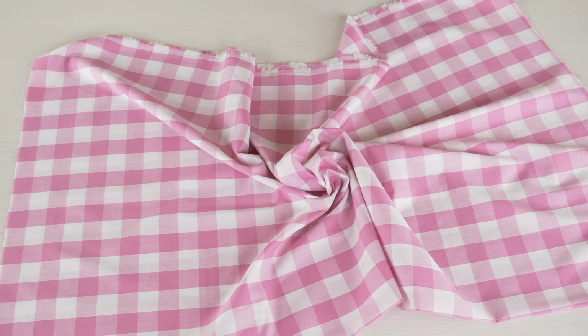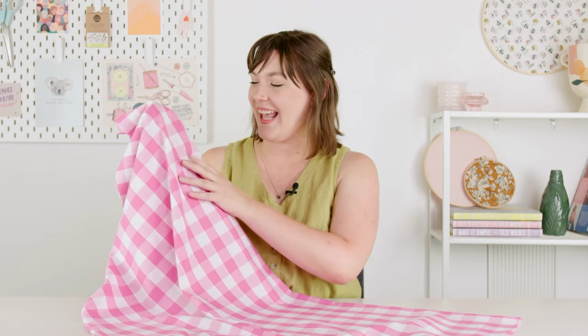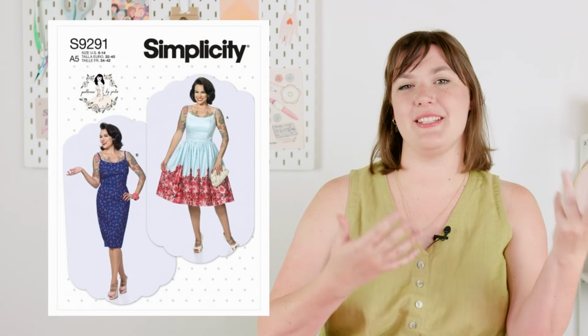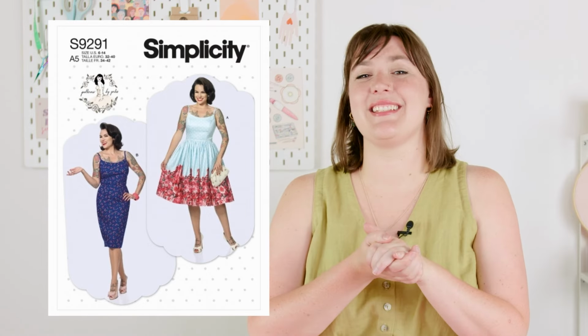This one has a really nice, soft, smooth hand to it and a really crisp body. So it's perfect for a tailored blouse or dress, though depending on the type of skirt, you may consider lining it because it's not 100% opaque, but it feels so luxurious, and I love this bright hot pink. Sticking with the Barbie inspiration for this bright pink gingham, I have chosen Gertie's Simplicity 9291. This has been a big hit in the sewing community, and you can really see from the design that it's definitely influenced or inspired by early 1960s glamour.